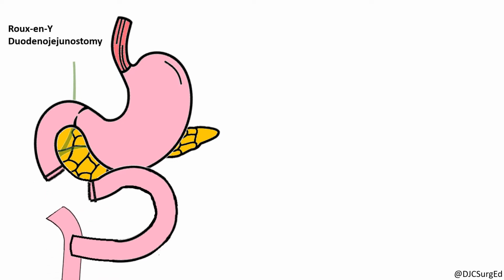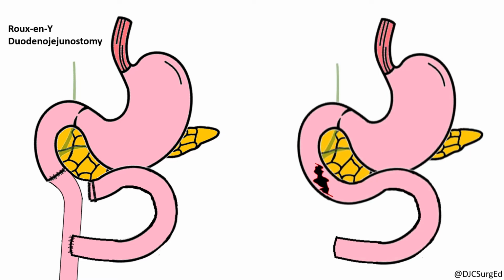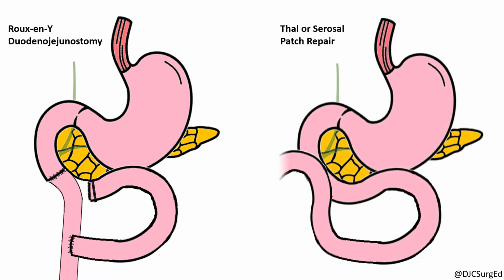If adequate mobilization for a tension-free repair is impossible, or if the injury is near the ampulla and mobilization risks common bile duct injury, a Roux-en-Y jejunal limb anastomosed to the proximal duodenum at the site of injury is a reasonable option. A less desirable approach may be the jejunal serosal patch repair, whereby the serosa of an adjacent loop of small bowel is sutured as a buttress over the duodenal defect. This technique has been fraught with complications and is not recommended.